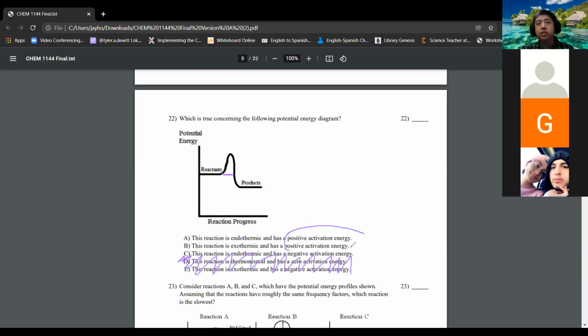It is always going to be a positive activation energy. It's never going to be negative. There's always going to be some kind of climb up. With that said, you start with reactants and you end up with products at the end. Products is lower, so you're letting energy out. When you release energy, it is exothermic.